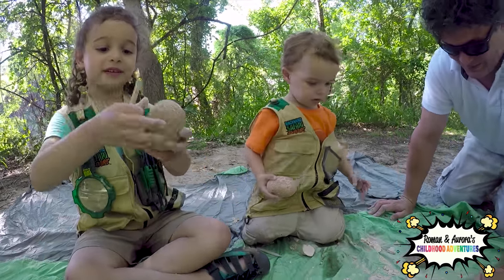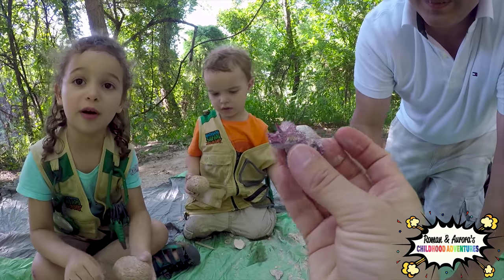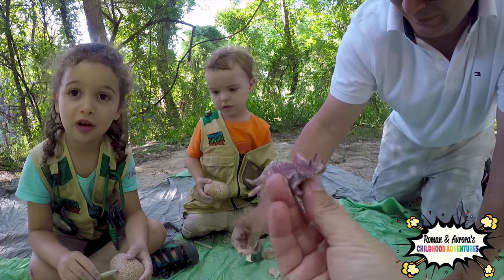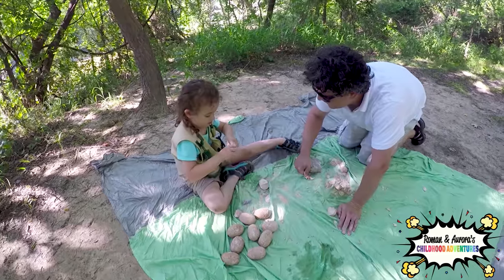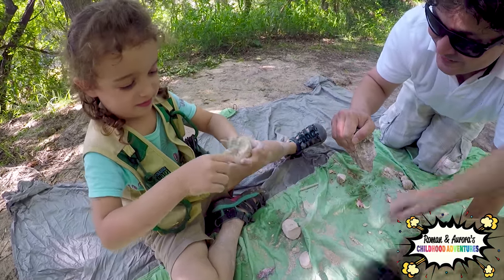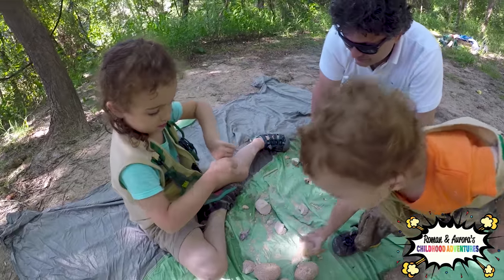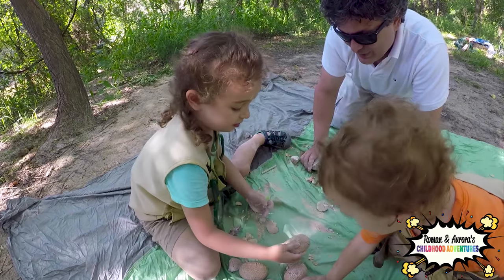Let's see the other one, Aurora. Let's open. Can I open? Wow. Can we open another one? They're cool. Can we open another one? Sure. Ooh, that's good progress, Aurora. No. Ooh, it's a duck-billed dinosaur.